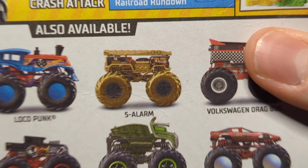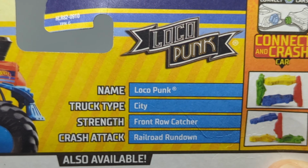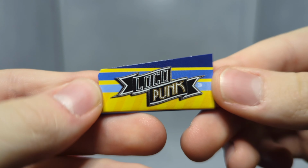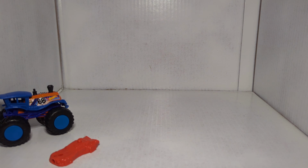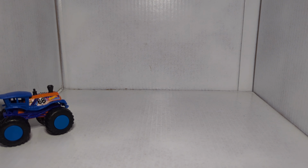And then for Loco Punk, we have Loco Punk. It is a city truck. The strength is the front row catcher. And the crash attack is railroad rundown. How cool is that? That's actually kind of fun. I like the zoom buttons there. So here's the Loco Punk nameplate. I really like the simplicity of that one. That one's a really neat little design. The crush car is a red rally cat compared to the blue one that we just got. Now we have a red one.